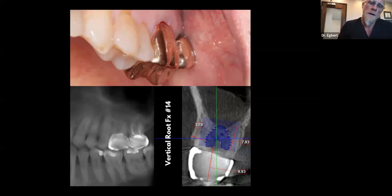So this patient had a root canal done on 15, and went to get one done on 14. The endodontist diagnosed it with a vertical root fracture and didn't want to treat it. So now he's in my office to get it out.